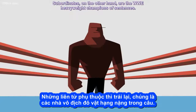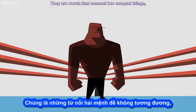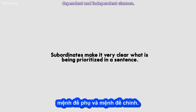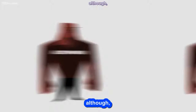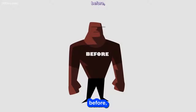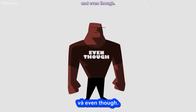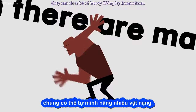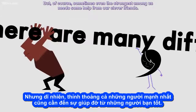Subordinates, on the other hand, are the WWE heavyweight champions of sentences. They are words that connect two unequal things, dependent and independent clauses. Subordinates make it very clear what is being prioritized in a sentence. Commonly used subordinates are although, because, before, however, unless, and even though. Because subordinates are all about power, they can do a lot of heavy lifting by themselves. But, of course, sometimes even the strongest among us need some help from our clever friends.